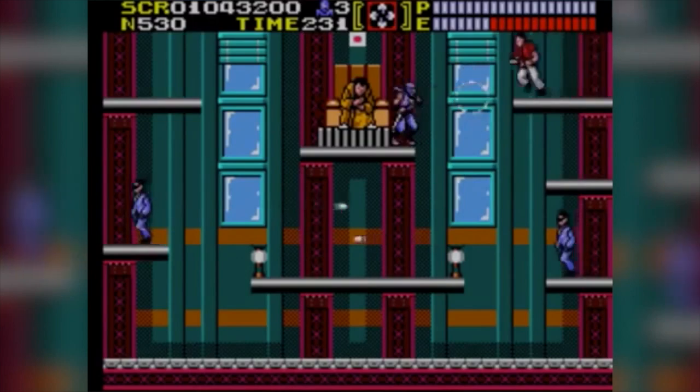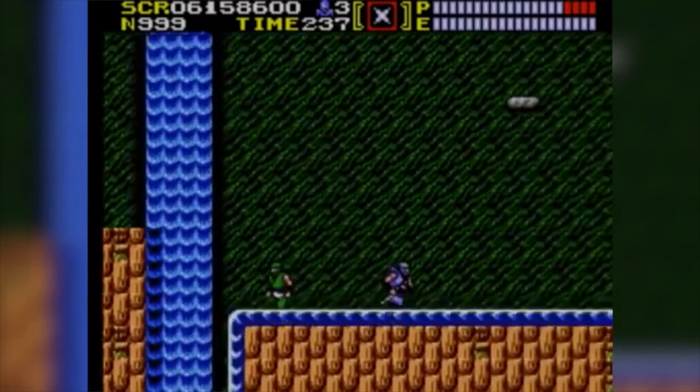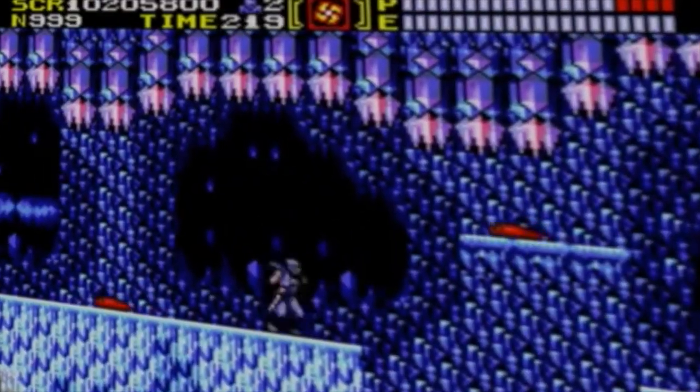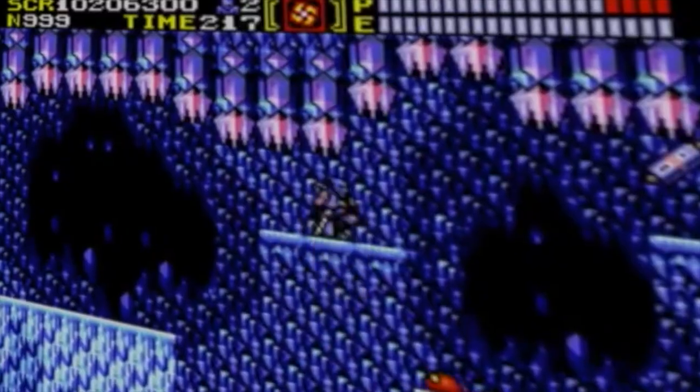Another thing you're gonna notice right away is the music. It kicks right in and it's super fast paced and it's just great. I personally like the NES music better, and that may be just because of nostalgia, but there is no denying this music is simply wonderful.